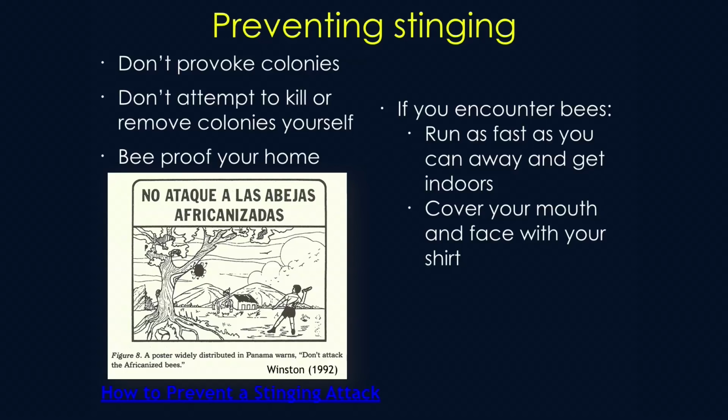You should cover your mouth and face with your shirt. All of your orifices are the first thing they go for. It's amazing how quickly they will find these orifices. And then they'll not only try to sting you, but they'll go inside. So as soon as you start screaming or something, they will go in your mouth and start stinging you through your esophagus, etc. So you want to cover yourself as much as possible.